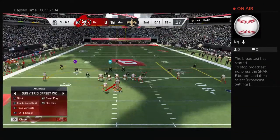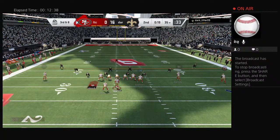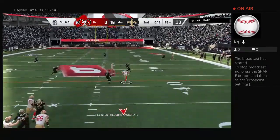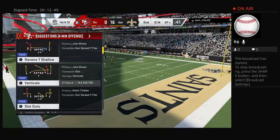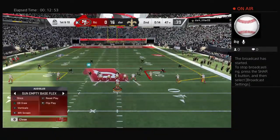A second down pass play there, but it's incomplete. So the failure to connect on second down, that leaves him staring up here at a 3rd and 8. And he slips up past the 45 before being tackled. Now San Francisco going to call their second timeout, as they'll stop it with 14 seconds to go in this first half.